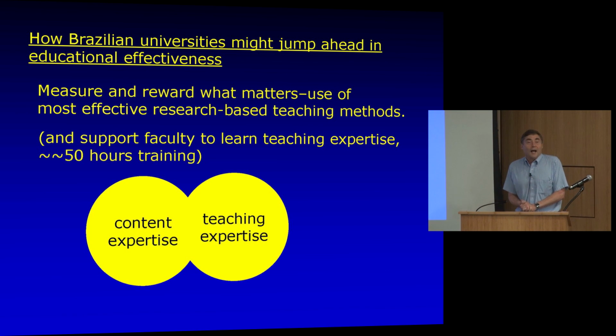Okay, so I'm going to finish up here. I'm now telling you what to do in your universities, in your country, and in your culture, and so I recognize this is highly speculative and you shouldn't take it too seriously, but I want to throw out that certainly in STEM, and we could debate how far it goes into other disciplines, but certainly in science and engineering, the research says that what really counts is the teaching methods the faculty are using, and so you should start measuring what those teaching methods are and rewarding and supporting faculty to learn them.